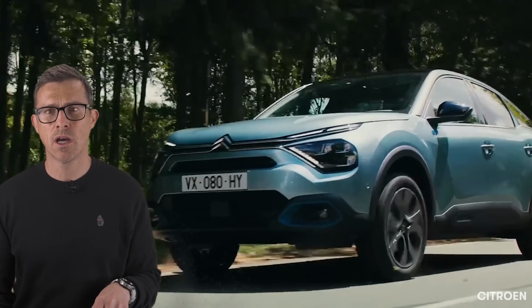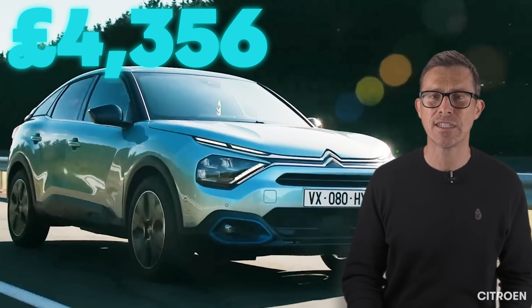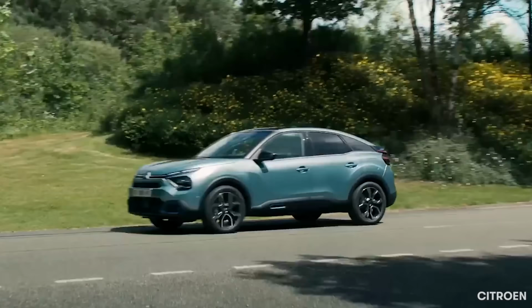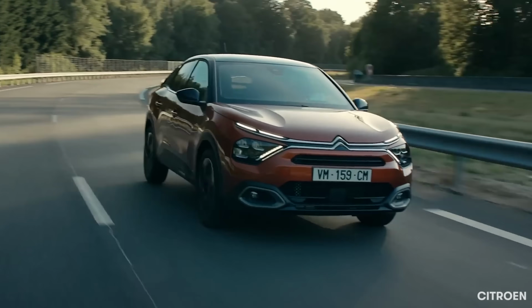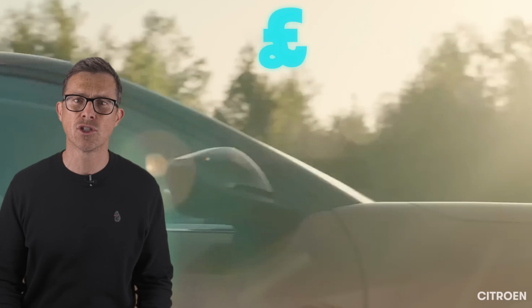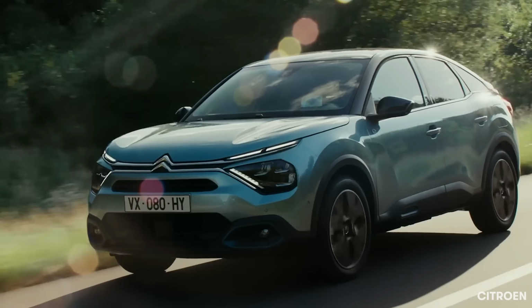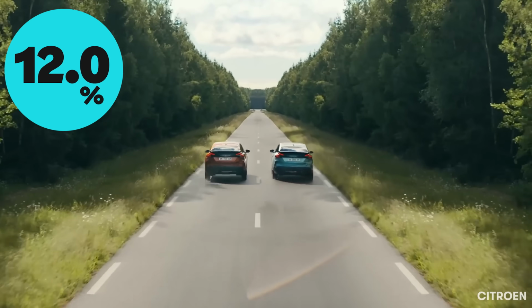Now, electric versions of the C4 hatchback have also dropped over the last year, although by just £4,356, which works out at 23.7%. It turns out that petrol and diesel-powered versions of this car remain much more stable in terms of their second-hand trade-in values, as is the case with most cars on this list. The value of a petrol engine C4 dropped by just over £3,600, which is a fall of 19.7%, and the diesel dropped by just over £2,200, or 12% on average.